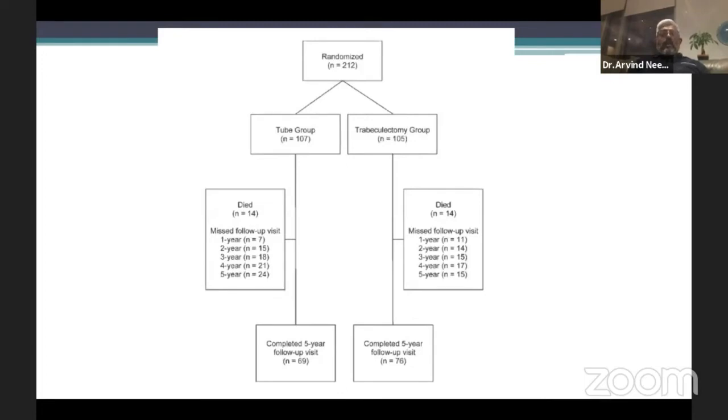So they randomized 212 patients into a tube and trabeculectomy, 107 in the tube group, 105 in the trabeculectomy group. At the end of 5 years, 69 patients completed the study in the tube group and 76 completed in the trabeculectomy group. 14 patients died in each group, and some missed follow-up visits along the way.